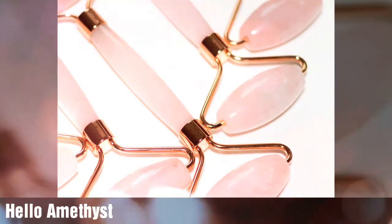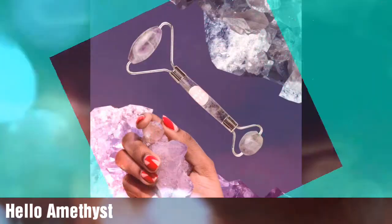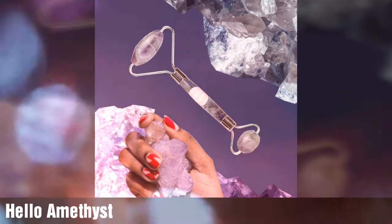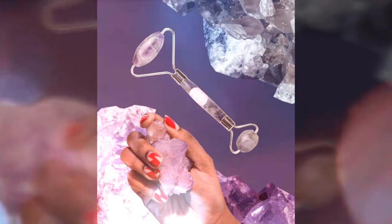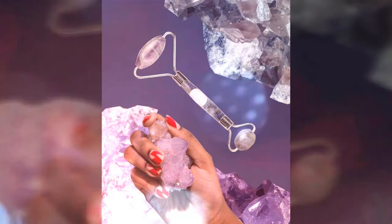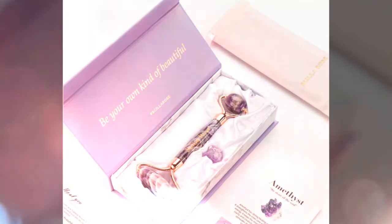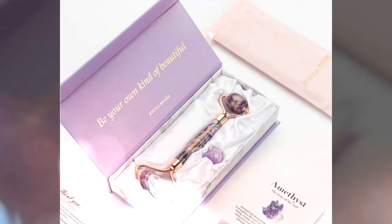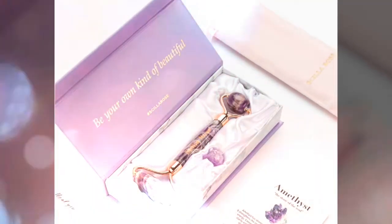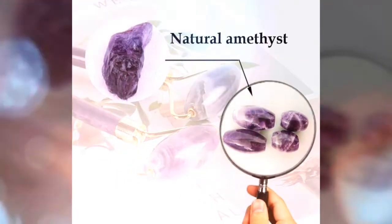The next one is amethyst roller. The cool new kid on the block is the amethyst roller. The crystal is used to help heal physical ailments and the nervous system. It provides hormonal balance, help with insomnia and stress, calms inflammation, and it brings a sense of serenity. I just love this package. It's awesome for a gift for somebody that you love, but overall it is a beautiful stone, and I think it can bring a lot of difference in your life.